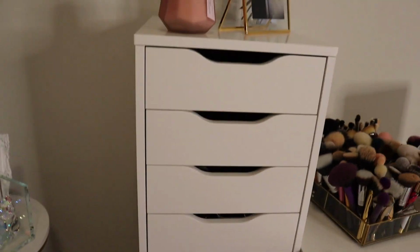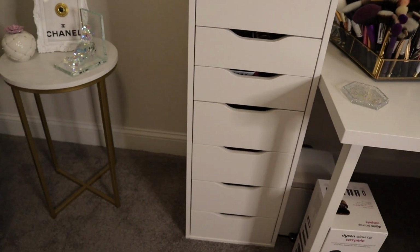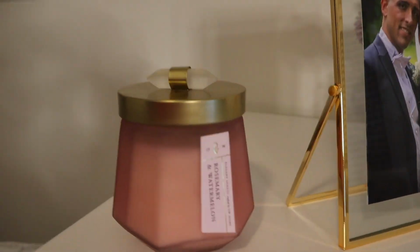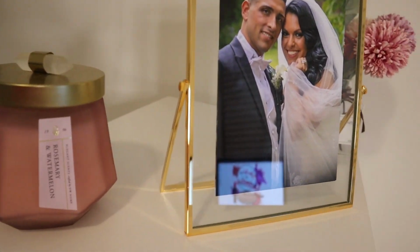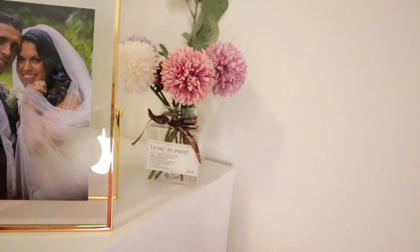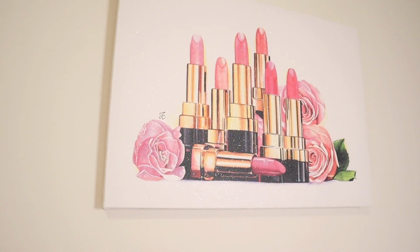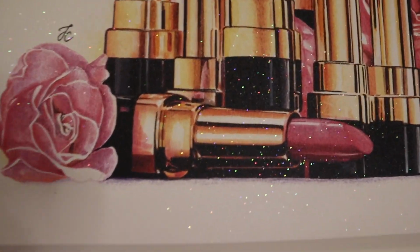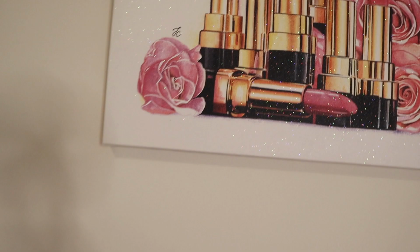And then of course the standard Alex drawer is where I keep all of my makeup. I'll go through every drawer with you in just a second. Candle is from Home Goods. That's the love of my life at our wedding. And that little flower piece is from Amazon. Again, that's from Burlington. I don't know if you can really see it, but all of these photos have a little bit of glitter on them as well.